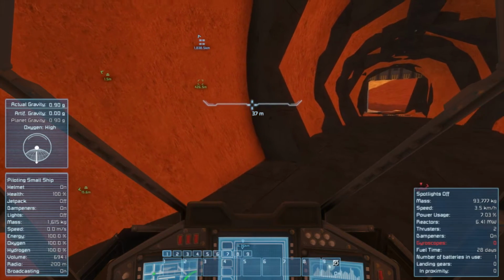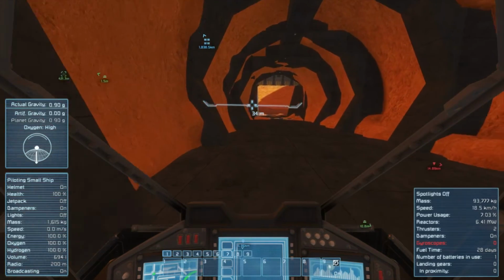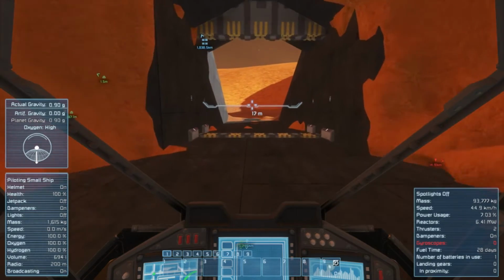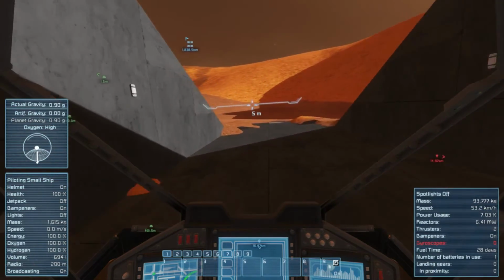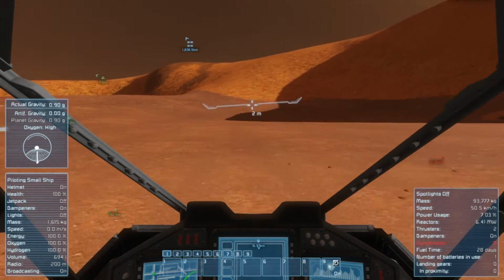Yeah, obviously this isn't designed for doing U-turns in this tunnel. It's meant for speed and being small, but I think something's wrong with the suspension because you're really drooping there. We're gonna just launch ourselves out of here and see how good we go. Oh, that was great.